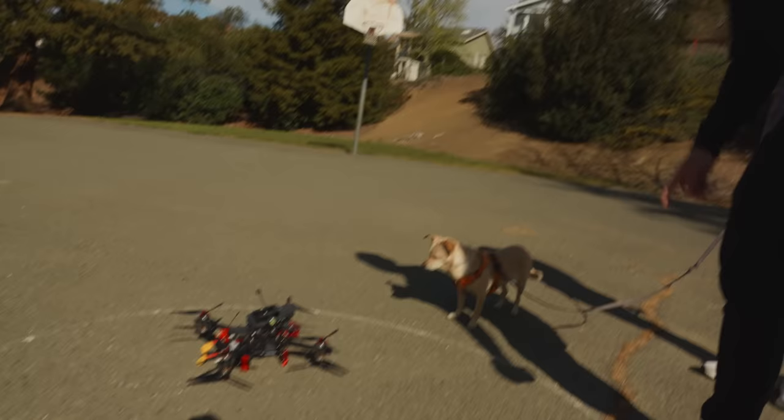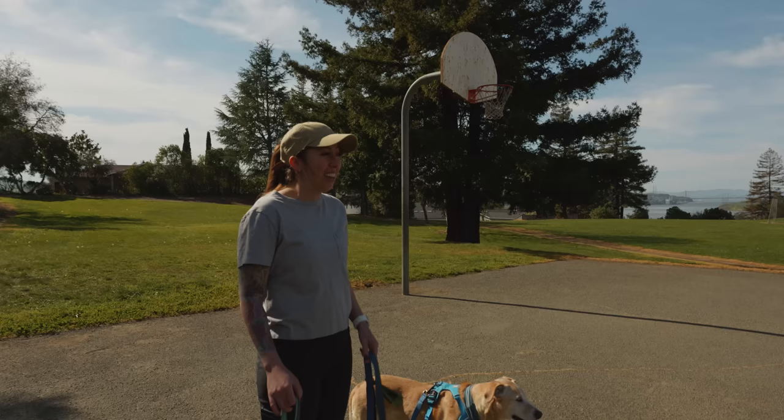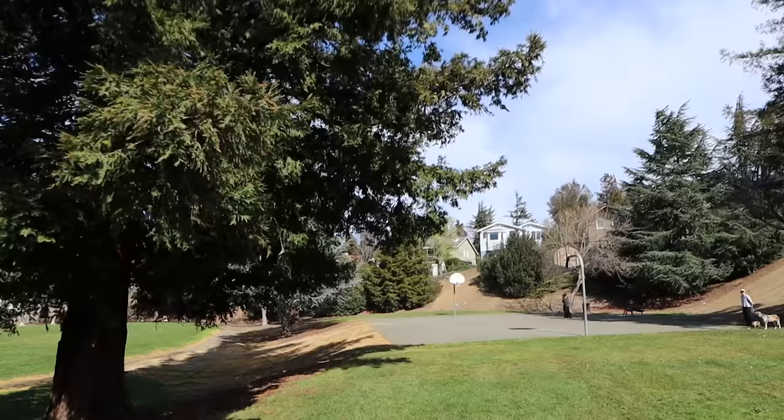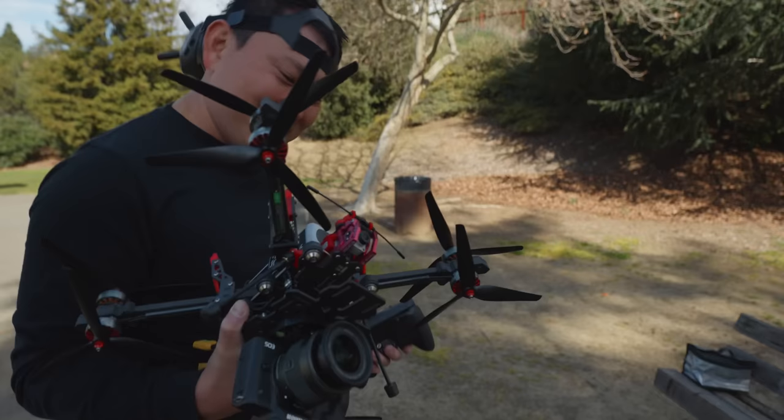Pete is always pissed off at the FPV drones, trying to bite it and stuff, but she's just like, I respect this one. They weren't freaking out. They were just like, oh, what is that? The battery life is actually somewhat decent. I thought it was gonna be gone in a second. We haven't crashed it yet.